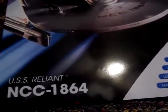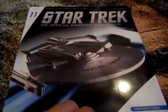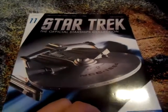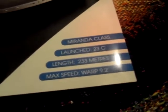We are taking a look at the U.S.S. Reliant, NCC-1864. And, finally for a change, instead of the U.S.S. Majestic that we lastly saw in the previous video, the U.S.S. Defiant, Reliant, no, bugger. Okay, so she's a Miranda-class starship launched in the 23rd century with a length of 233 centimeters and max speed of warp 9.2, so let's take a look.